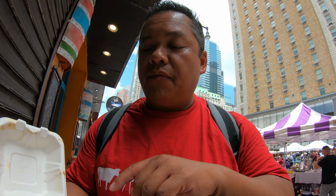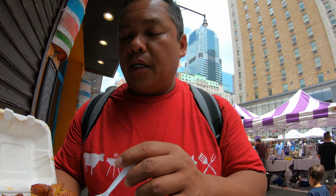Wow, nice combination. Rice, you got that fatty from the oxtail. It's all very moist, the meat of the oxtail is fall off the bone. It kind of melts in your mouth a little bit. And then you have that sweet. The oxtail already has a little bit of sweet flavor to it, but with the plantain, awesome taste.